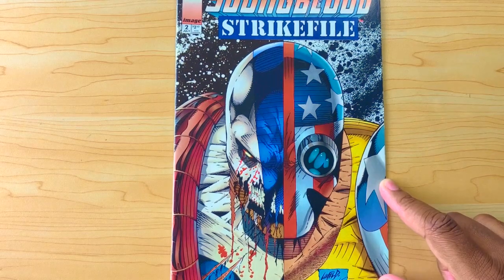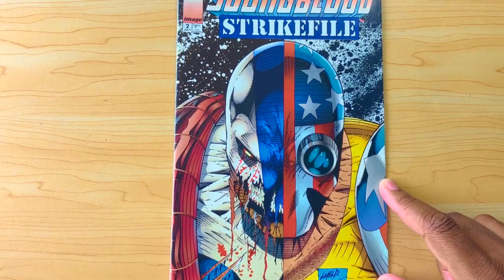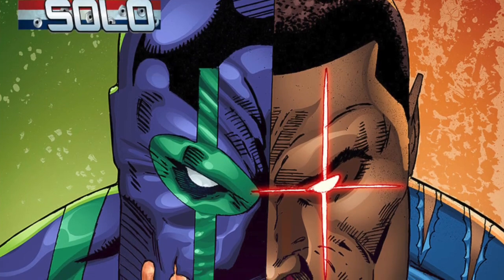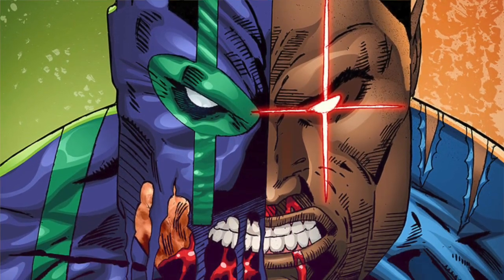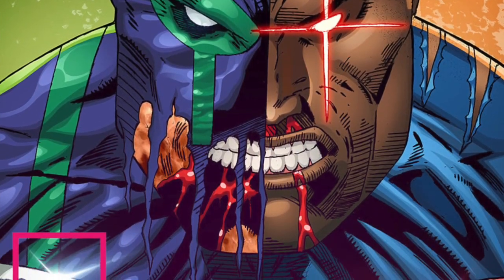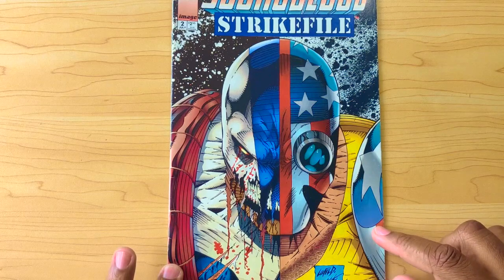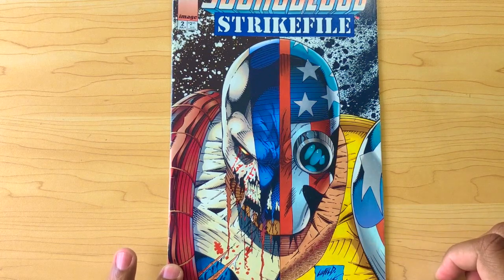And shout out to Raymond Leonard, because he did a homage to this cover with his own original comic book series, Agent Solo, where he had the character of Agent Solo fighting against his arch enemy, and he also had them both positioned on the front cover just like this. So shout out to that brother. I know he was very inspired by this age of comics and Rob Liefeld himself.